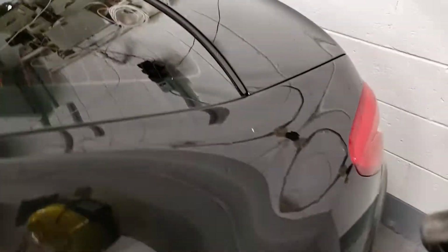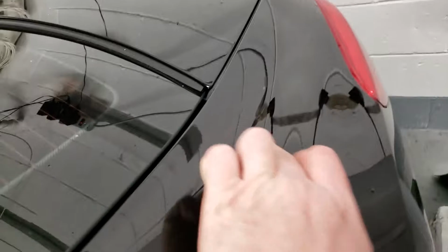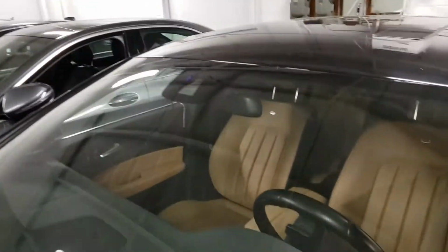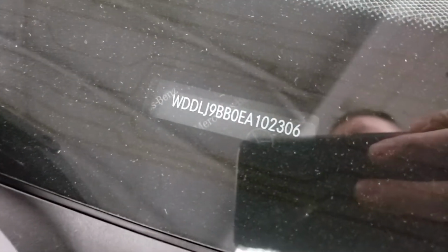Pretty straight down the side. This is the driver's side. It's not really a nick, it's just some stuff falling from the wall here. While we're here, we do see that the windows are all original. On this side, this driver's side one is too. It's down right now, but it is original. I checked it already. It is equipped with a sunroof. Windshield has no chips or nicks or anything like that. We do have VIN verification right there.